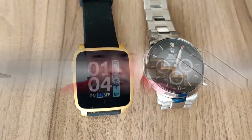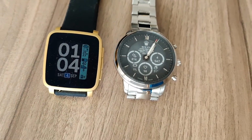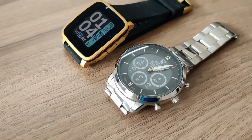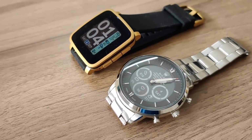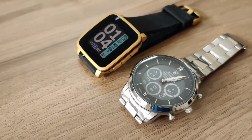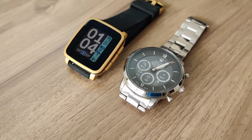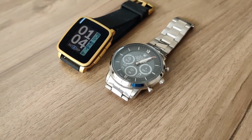The reason why the battery life is so good is because of, you can see here the screen, it's a monochrome e-ink display, and this e-ink is perfect. I've always liked the Pebble because of the e-ink display as well. It uses very little power, and it's always on, so the information is always available for you to see, instead of having to rotate the wrist and hopefully get to see the information.